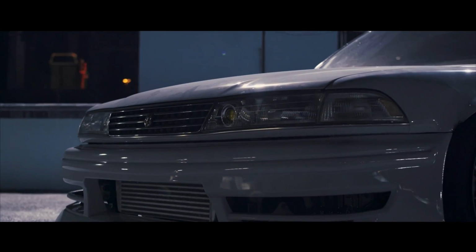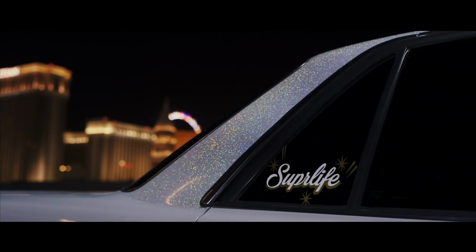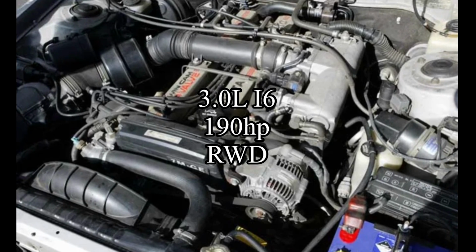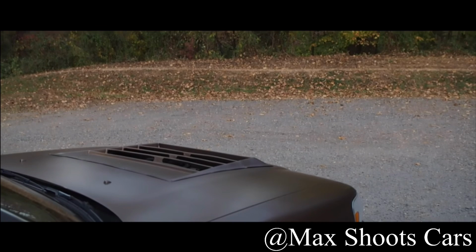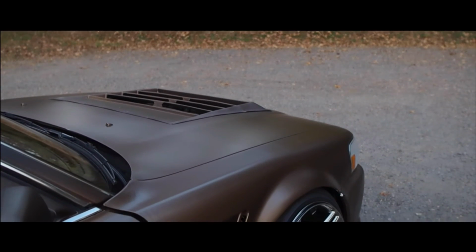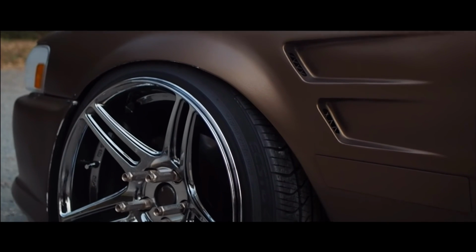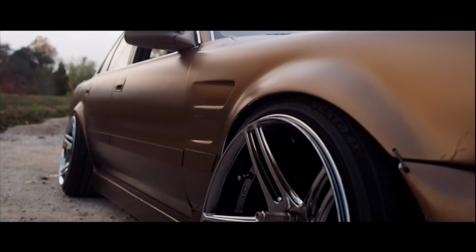These things, I feel like to the average car guy, just look like a sedan. It doesn't really look like anything special, but it comes with a 3 liter inline 6, making 190 horsepower, which may not sound like anything great, but then you realize it goes to the rear wheels. And it's a Toyota sedan, so it's reliable as hell, good on gas, parts are cheap, and it's a sedan with a rear wheel drive platform. That's just a good combination for drifters everywhere. So this is the reason why drifters like it.